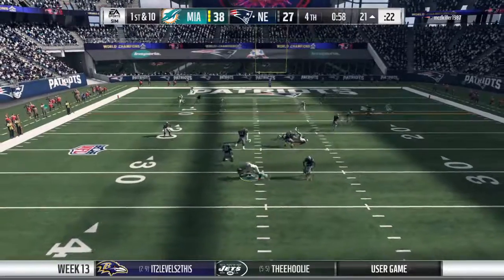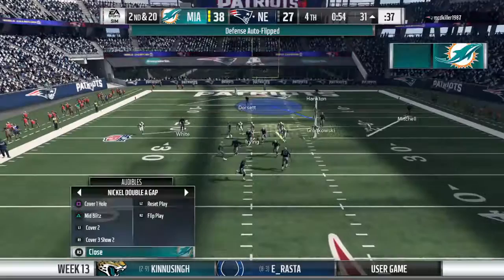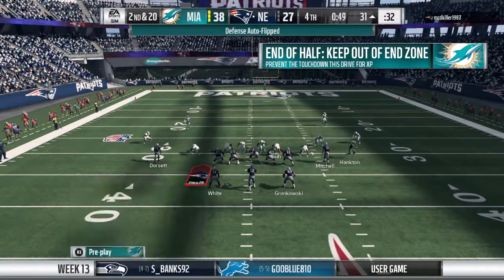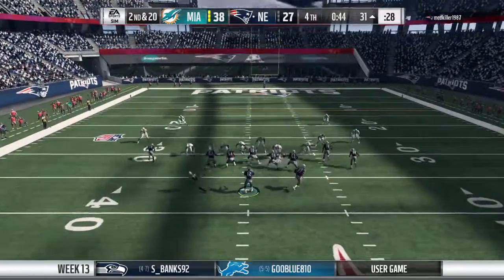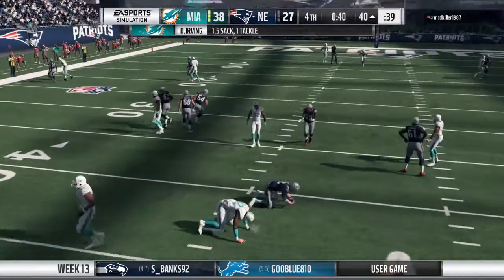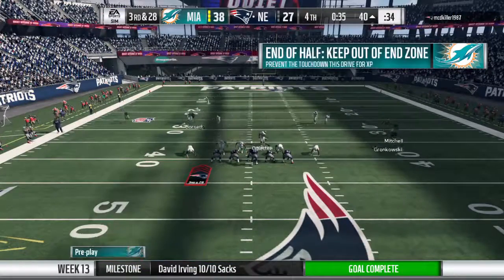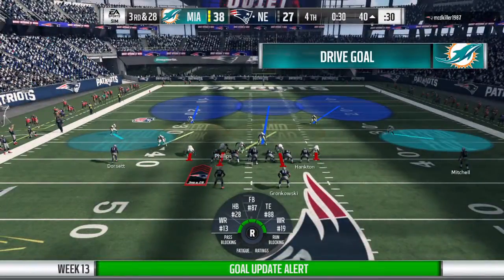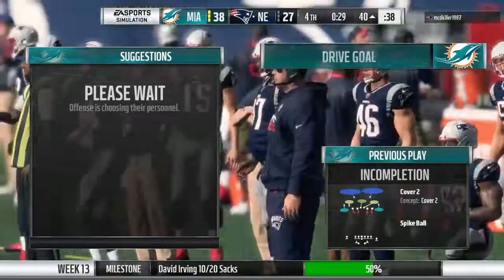On first down, Brady. And no escaping this time as he'll go down. They got him for a sack. Cameron Wake in there to drop him as the clock continues to roll. Now Brady throwing on second down. Under pressure again, and down he goes again. David Irving in there to sack him, and that is 10 for him now on the year. And he'll spike it with exactly 30 seconds now left on the clock.